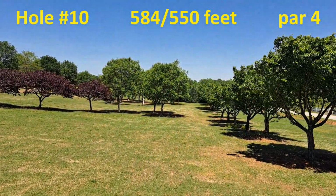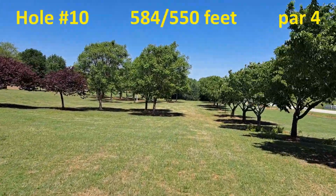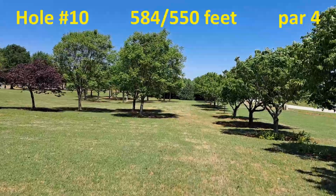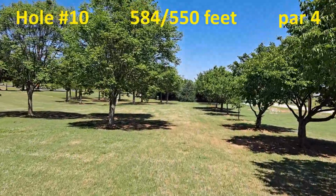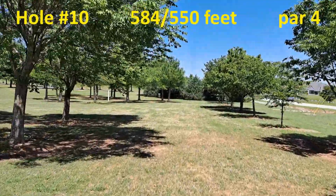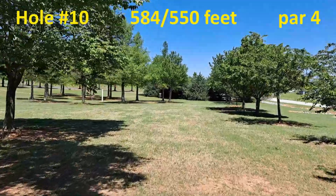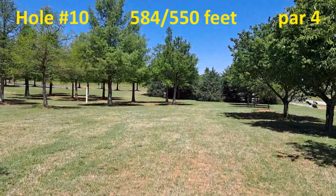This hole is kind of a double dogleg left, and you could take a shorter route to the left, but then you're going to bring more trees into play. And so the most common sense line of play is the route that we're walking right here. There's a public road about 30 feet to the right, but there's a tree line right there, and that's far enough to the right that probably isn't going to come into play.